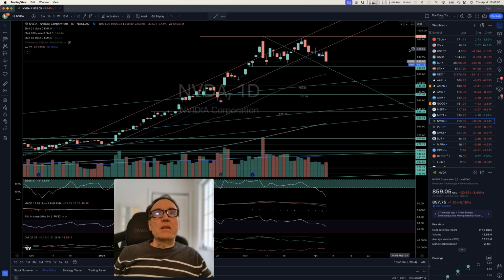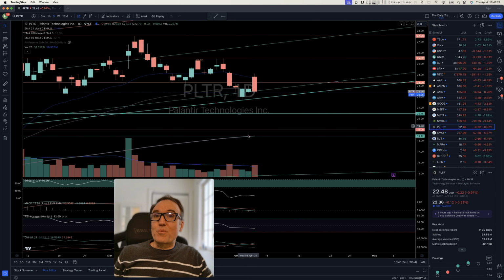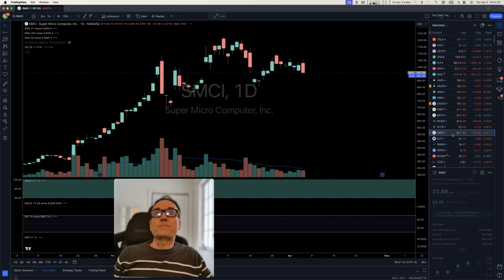NVIDIA still in its congestion zone. Look at stochastic. I cannot help it, but seeing stochastic as low as what we have here is really concerning. Palantir, we have a bounce on support. We have a very low stochastic, so we don't believe that bounce anyway. It's not that nice of a bounce because of the red candle.